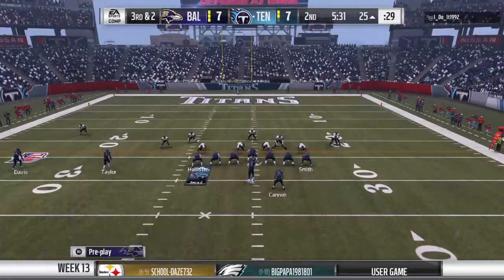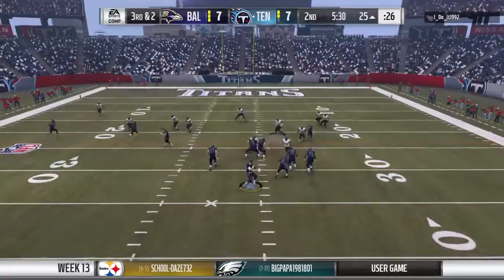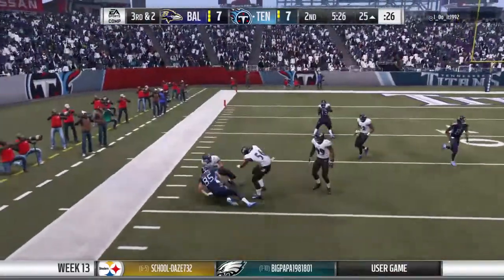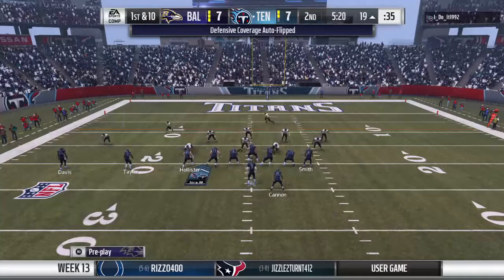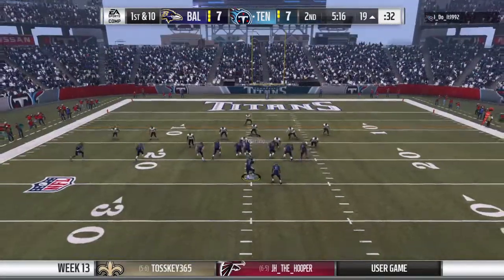Hustle, we're walking. We're all walking. Deep. Now it's the backup Tannehill. It's a short one here, complete to his tight end. And he will have the first down across the 20 to the 19-yard line. 7 yards there, good enough to move the sticks.